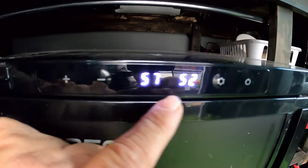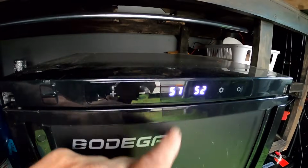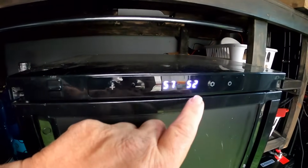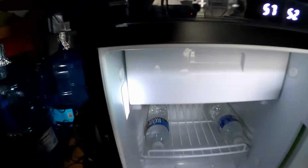But there's always a little bit more of a spread than that. It's only a 5-degree spread. I think once it gets down to temperature, it's a little bit more, more like a 10-degree spread. So I can have the freezer freezing and the refrigerator refrigerating. And so we're gonna see how that goes.